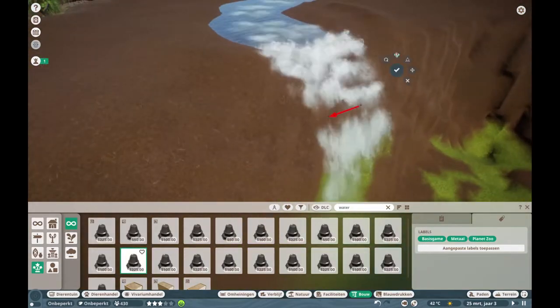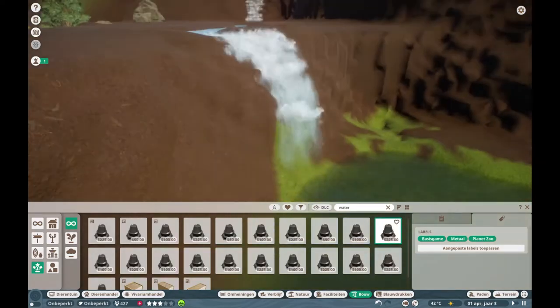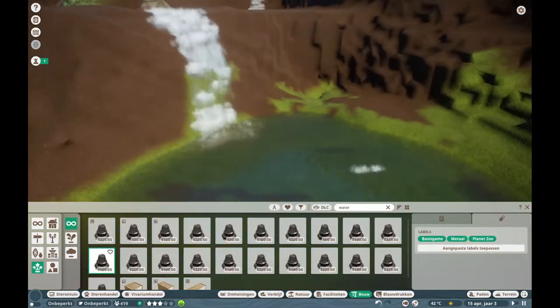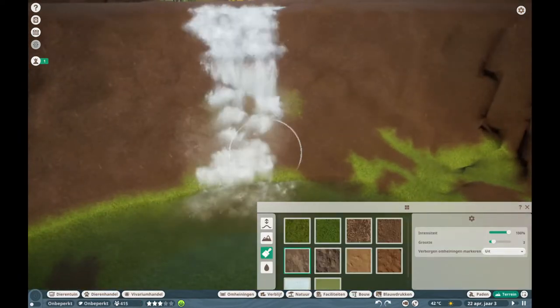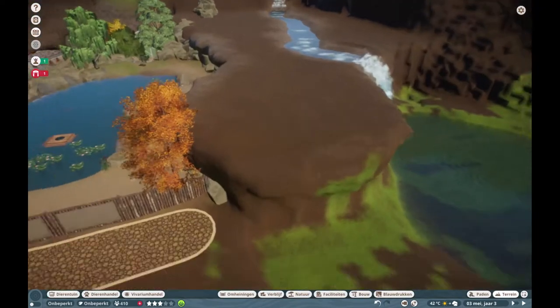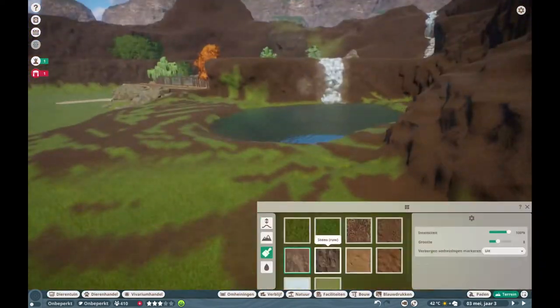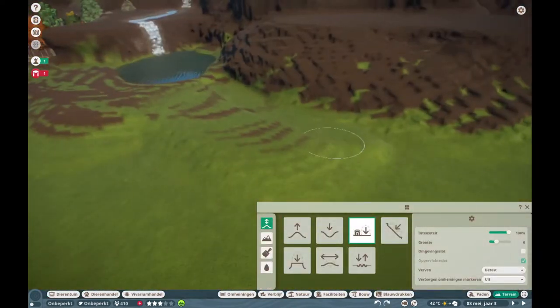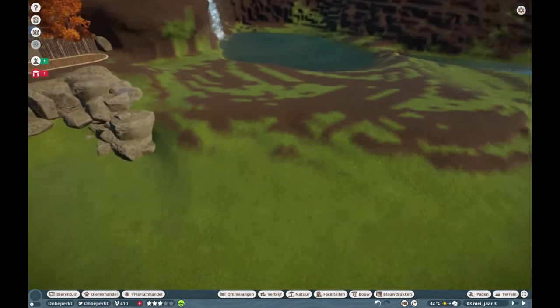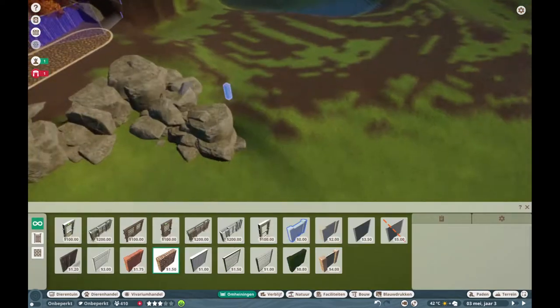So what I just built was plants for the seal's habitat to edit in later, but I totally forgot to do that, so I'm still leaving it in here so you guys can see how I made it. And further we continue with the little waterfall I made and the river, and this is ending in a little lake for the elephants.